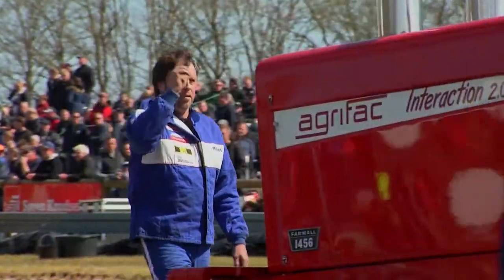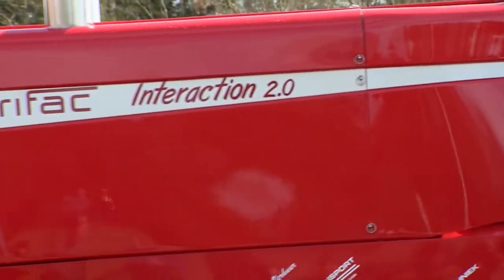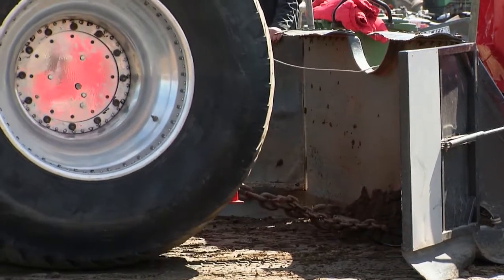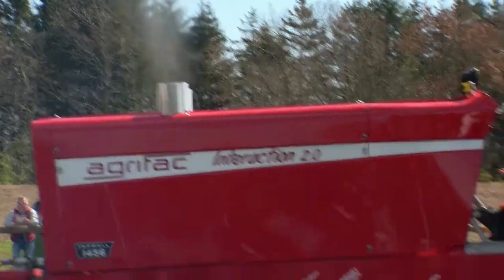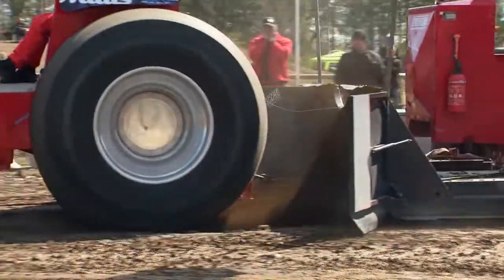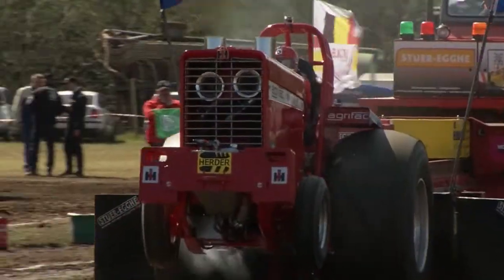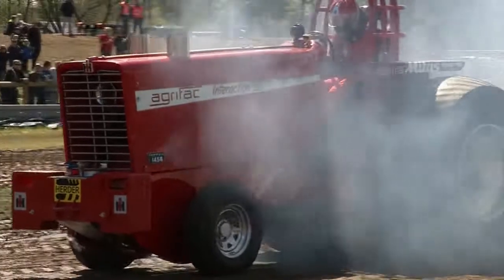Beautifully turned out tractor. Dad Bram there just putting her onto the sledge. All the drivers usually use the mechanics to line them up to make sure they're in the right place before they start. So let's see what she can do. Nice balance. Oh no, looks as though we've got an engine problem.